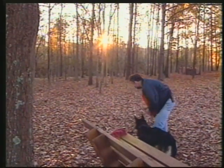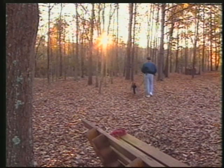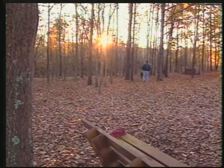Tracking a scent is nearly second nature to these dogs. We developed this skill in case you should ever need it to find a lost child or companion.